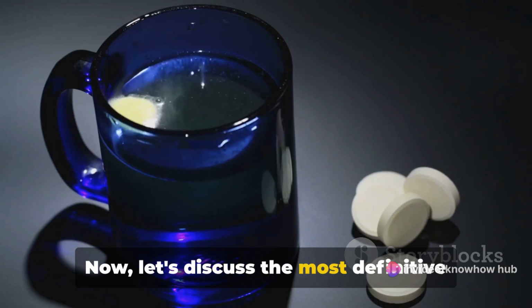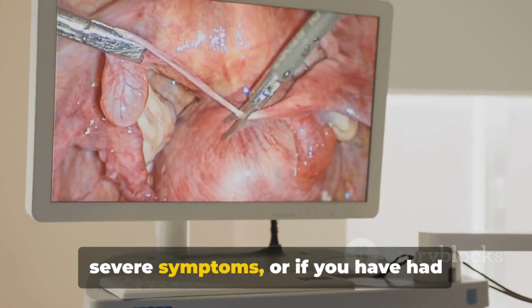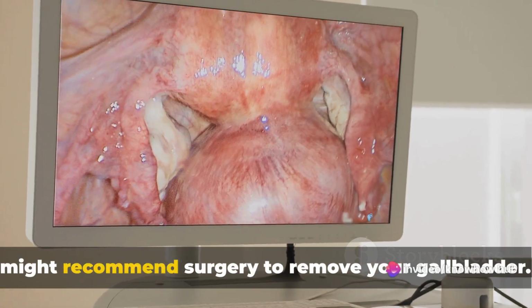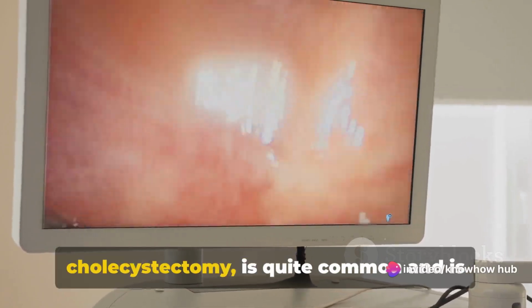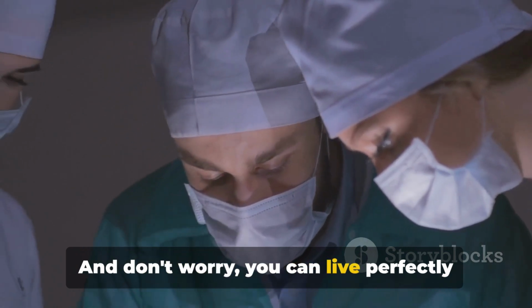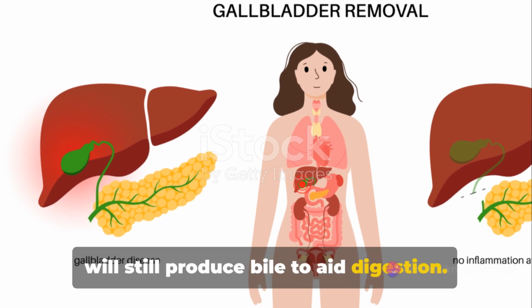Now let's discuss the most definitive treatment, surgery. If your gallstones are large, causing severe symptoms, or if you have had multiple gallstone attacks, your doctor might recommend surgery to remove your gallbladder. This procedure, known as a cholecystectomy, is quite common and is generally safe. And don't worry, you can live perfectly well without a gallbladder. Your liver will still produce bile to aid digestion.